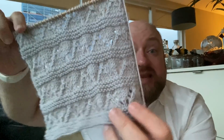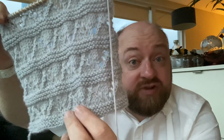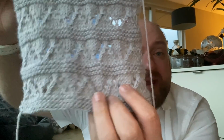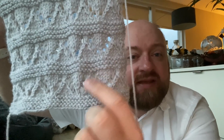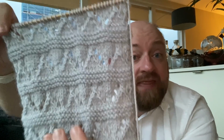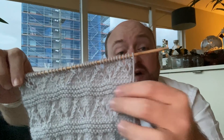So the pattern itself is some rows of garter ridge. Then we've got this lovely lacy pattern, which you can see the eyelets. You kind of get this lovely V, and the pattern repeats itself 4 times before a final set of garter ridges and then a cast off.